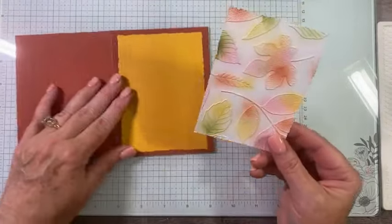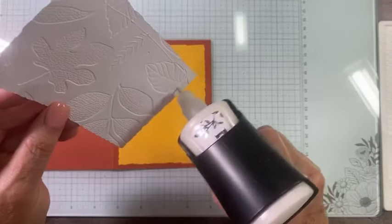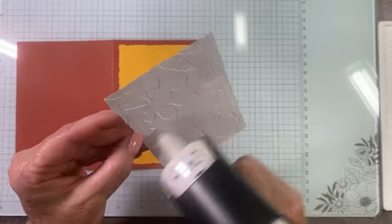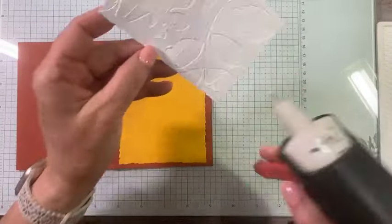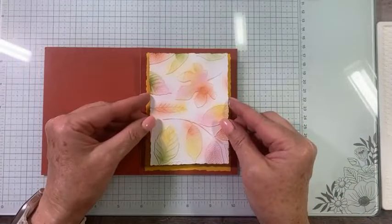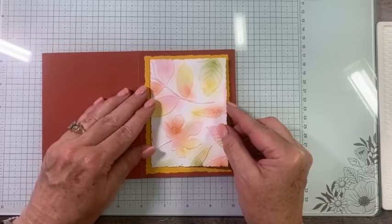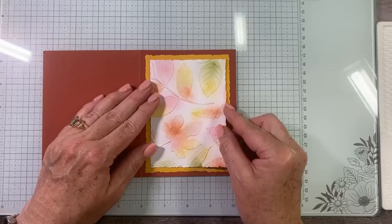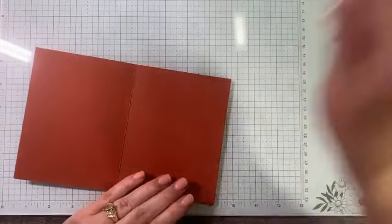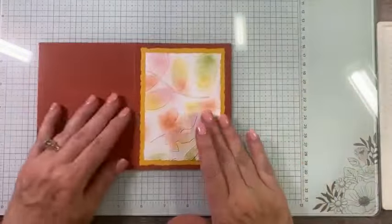Okay, and then we're going to add this piece, and because this is a 3D piece, I'm going to use some liquid glue on here. Okay. Whoa. Lucky me, that did not land the wrong side up. Okay, now you can do this however you want. I think I'm going to do it this way. Pick how you like it and put it on down. Okay. And then again, I'm going to lay this over. Give that a gentle press with my bone folder to spread out that glue.